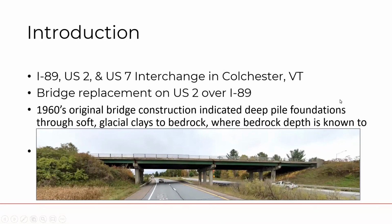And so for this project that we're talking about, it's located on I-89 and US Route 2 in Colchester. And for this project, CPTU was used as part of the preliminary investigation. So the project itself is located in the northwest corner of the state. And looking at the image here, we have Interstate I-89, the southbound barrel on the bottom left, and the northbound barrel bottom right, running into and out of the screen, and US Route 2, the bridge carried over the top.